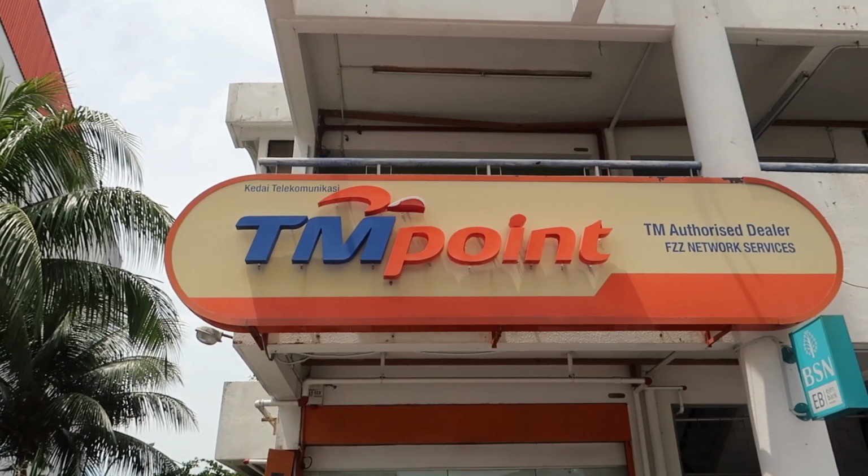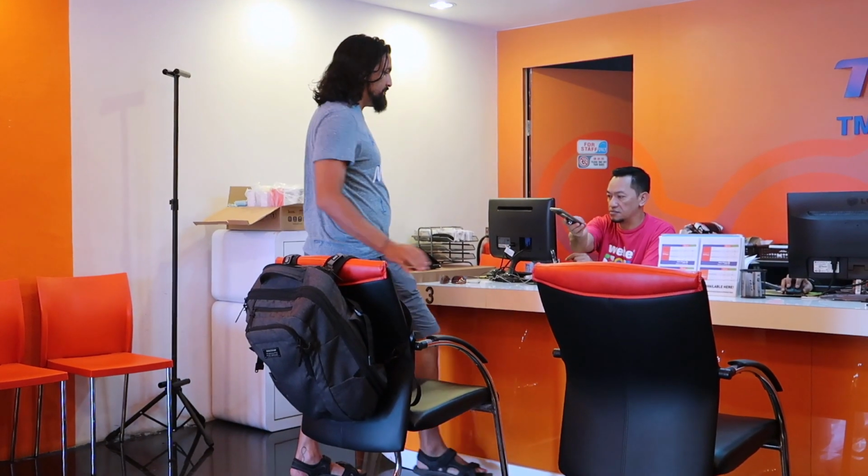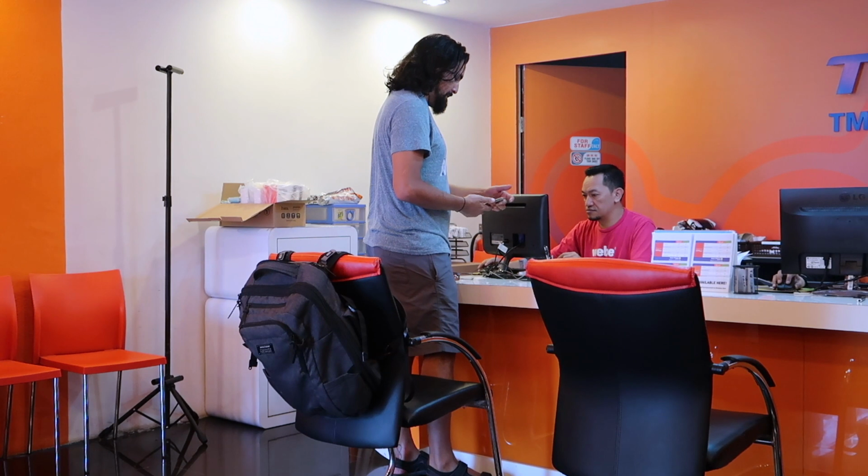The way that the internet is set up is that you pay 175 ringgit for a deposit. Your deposit is definitely refundable. The contract lasts for 12 months. We could not get a contract shorter than 12 months, and we were not allowed to get a contract longer than 12 months.